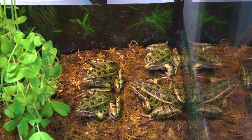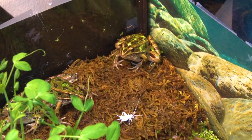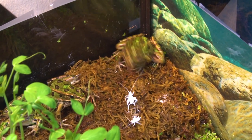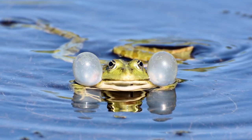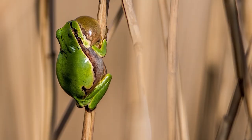Frogs and toads, just like other amphibians, are super cool. Their permeable skin makes them sensitive to environmental changes, so they're really good indicators of the health of the area that they're in. And also, some of them can use their eyeballs to help them swallow. Very cool. Each spring, the males of frogs and toads will sing. They'll call to attract mates.